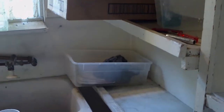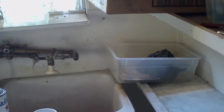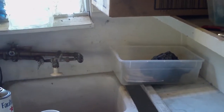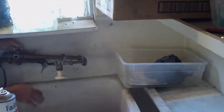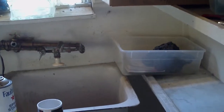Utilities tub, the hot valve works. The cold valve is frozen. So it won't move. Now, I'm pretty sure. I don't know. Let's turn these on. That one works. So you're okay for your laundry. This will be for your laundry.